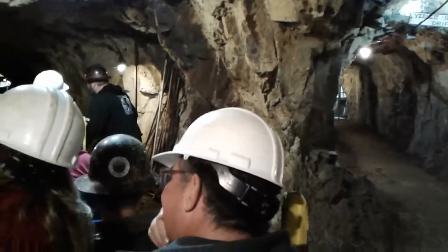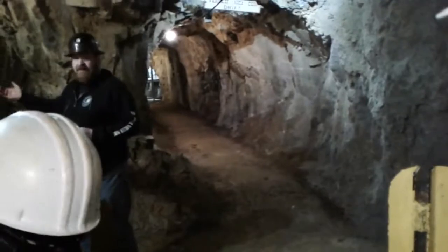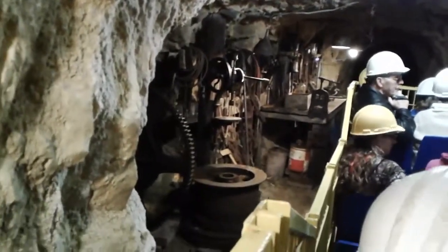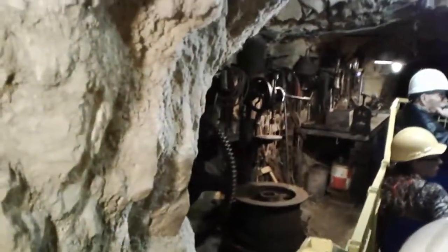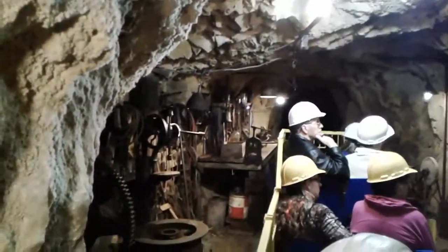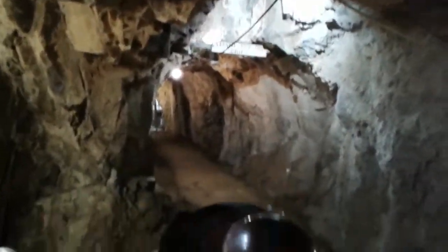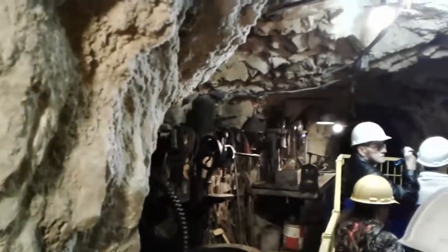Now, this area that we're in right now, this is called a junction. This is a blacksmith shop or a tool room. So if a miner needed a tool somewhere down the road, he would send the nipper down here, and chances are they had him stockpiled pretty good. So he could just grab what he needed and then run back to the miner. If they didn't have something here, if the miner needed a particular type of tool, the blacksmith would have to make it for him right here. Come on down.